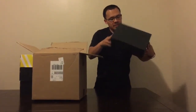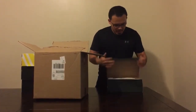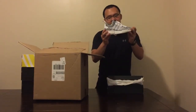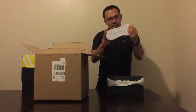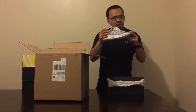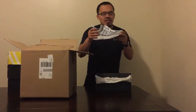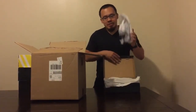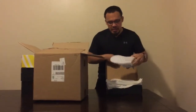Was able to pick this up. Black and white, and then these with the prime knit. Reminds me of the zebra, like a fake zebra. Easy. I'll do on feet and review on these on a later video.